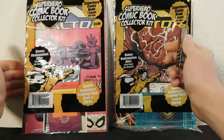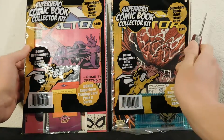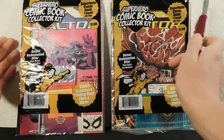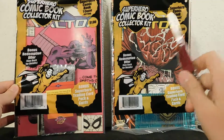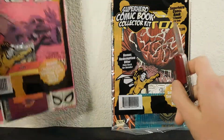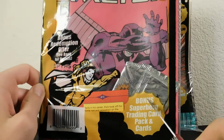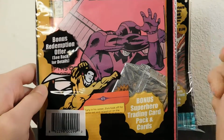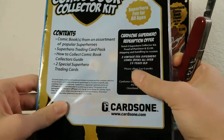I guess these are sort of blind bags since you can't really tell all that you're getting in here, and they block off exactly what comics these are, so I guess this is kind of a blind bag review, which I've done before. Now, this is not an action figure review, but this is an opening review. So, first off, it says here there's a bonus superhero trading card pack and cards. That sounds nice. It says superhero comic book collector kit, bonus redemption offer, see back for details, and then contents.